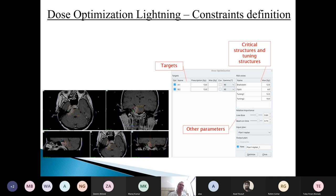it here. And similarly, if you want to protect some structures in the brain, you have to design those tuning structures. That's exactly the same as what you're doing at other systems like Linac-based, CyberKnife-based, ZAP-based systems. For those parameters, most of the time, you can actually use the preset numbers. There's a beam-on time and this dose parameter, which is telling how important it is that you protect the brain, but with 0.5, it's actually calculating pretty well.